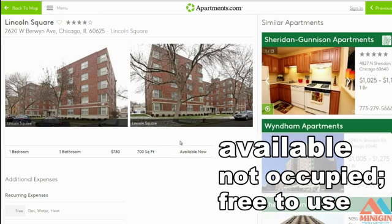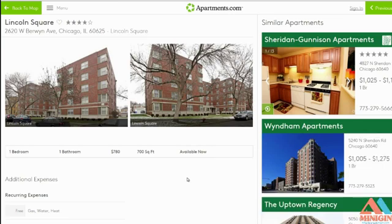And it's available now. A lot of times, depending on where you're looking, you'll search for these apartments and you'll call them up and they'll say, oh, we don't have any units available. There's no apartments available right now. The waiting list is 1 month, 2 months, 3 months. So this one says it's available right now.